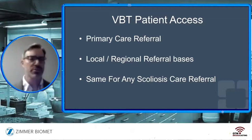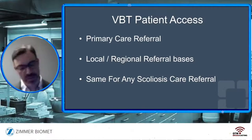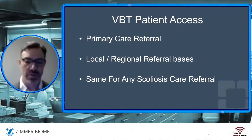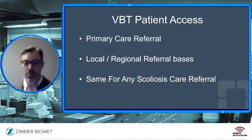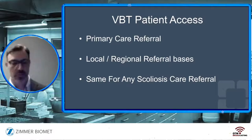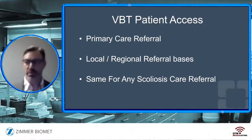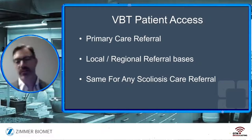First of all, just talk about traditional pathways of primary care doc referrals, local or regional referral bases. So if your child is going to the primary care doctor and they are screened for scoliosis and they have scoliosis, they get referred to whomever. And in the community where there is someone who is doing this procedure, they may end up in your office. So if they end up in my office or Dr. Hornschmeyer's office and VBT is something to discuss, then they'll have access to that. And it's really sort of the same for any scoliosis care referral. And there are going to be different patterns regionally, nationally, or throughout the continent, throughout the world probably. So that is one very classic traditional way patients are going to access care and learn about VBT.